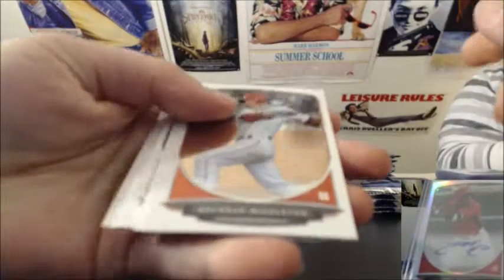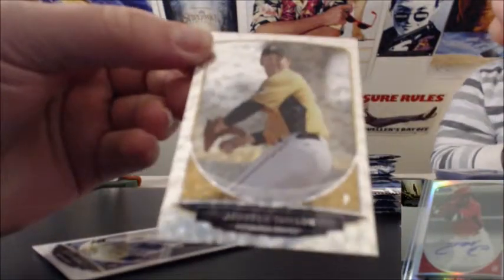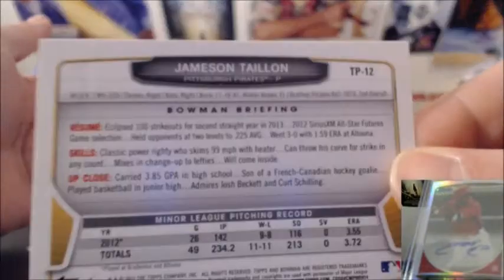Haven't really made a dent on Kevin yet. So this box number two is really going to have to hit its stride here. Bowman Chrome, Marcell Ozuna paper. We got a Jameson Taillon silver ice there going to the Pirates. Not numbered there, but still pretty sweet. Good pitcher, too. And finish off with a Quinoa Chrome for the Rays.